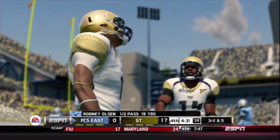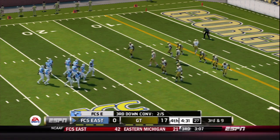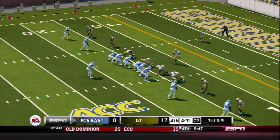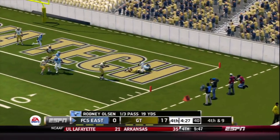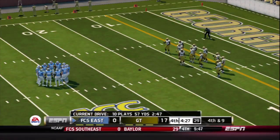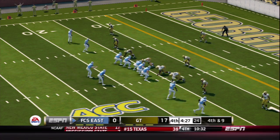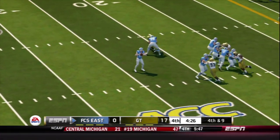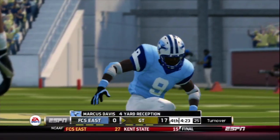Golden opportunity there. That's what separates a good player from a great player. When you have a chance like that, you need to take advantage of it. Here's play number 10 on the drive. Man open, incomplete. It's fourth down, and they're going to try to go for it. Before he can get there.